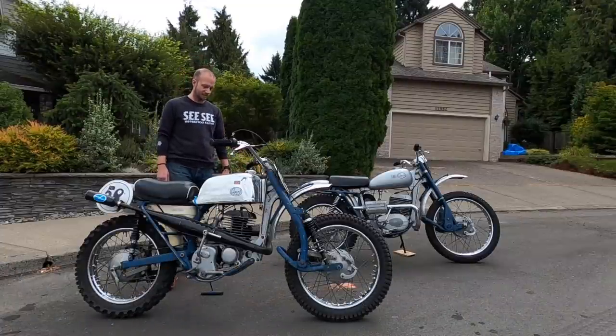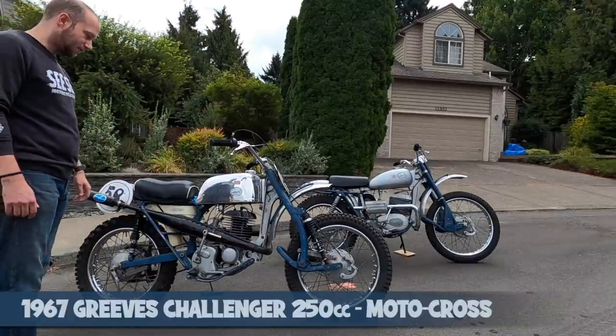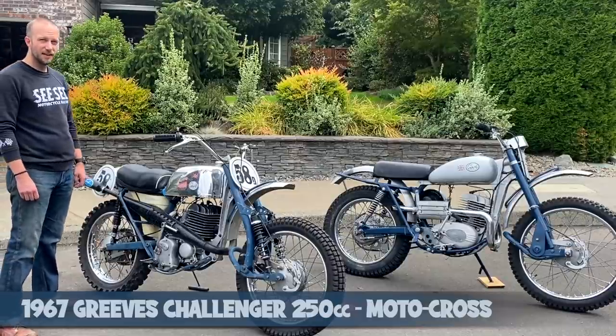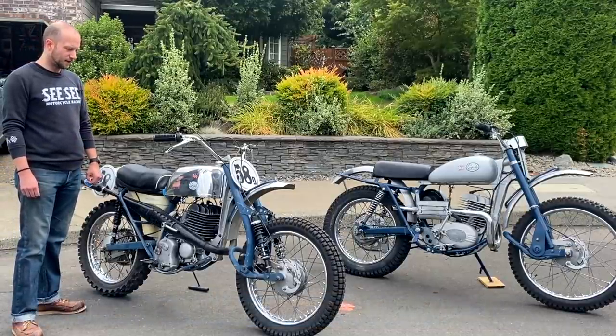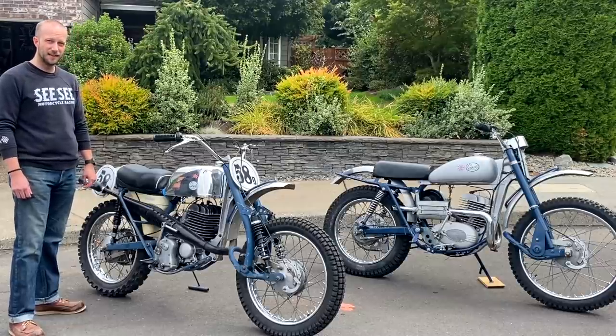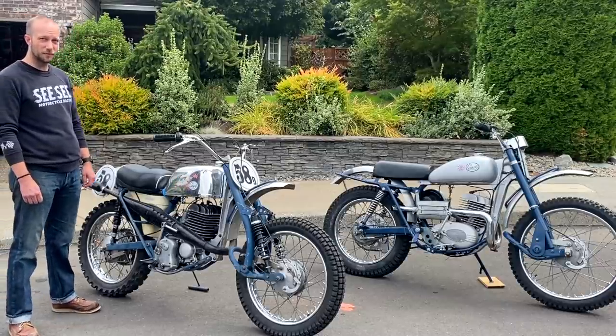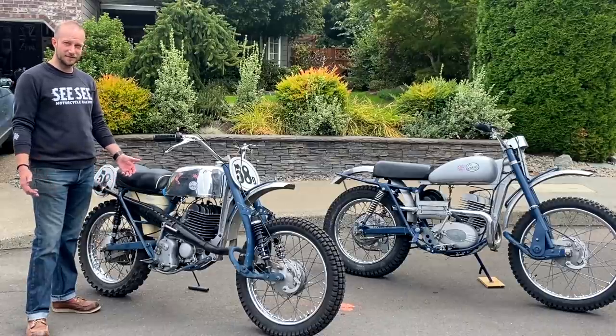So this is a 1967 Greeves Challenger. I was into Triumphs. I was into Yamahas and Hondas for a long time. And I decided that I wanted to stick with British bikes. And I wanted a two-stroke because the four-strokes were just kind of complicated to work on. And I wanted to be able to race them and enjoy them, trail ride on them.